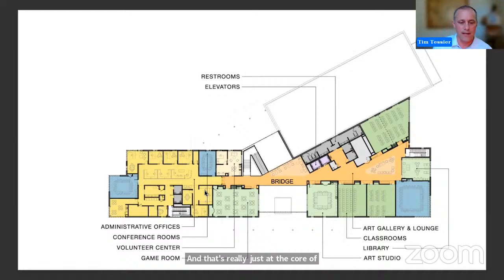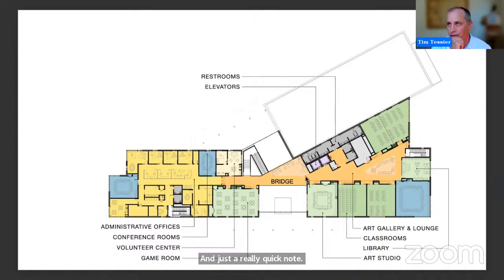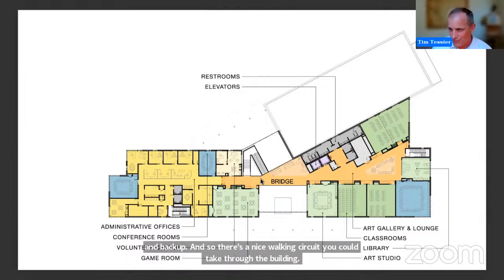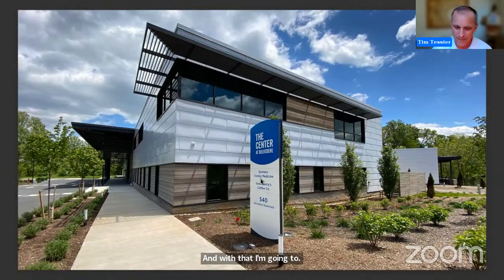And then the yellow zone to the left would be the admin wing. And just a really quick note, the nearby mall that Peter referenced, lots of folks go there to walk in inclement weather, to walk the hallways. We had this idea in the center here that we could make a walking path through these central orange hallways, down the stair, down through the ground floor and back up. And so there's a nice walking circuit you could take through the building. And with that, I'm going to pass the visual tour, photographic tour over to Peter and Rennie.